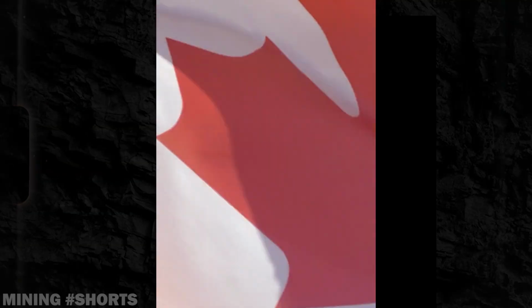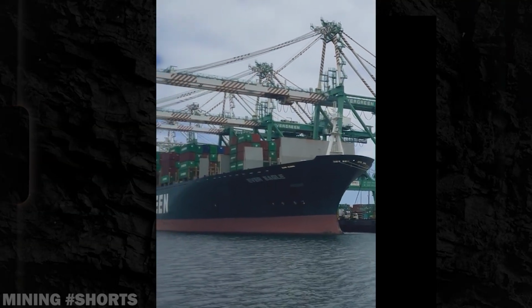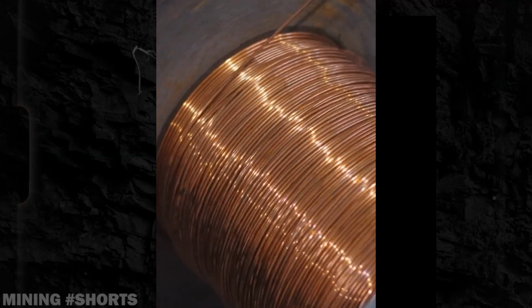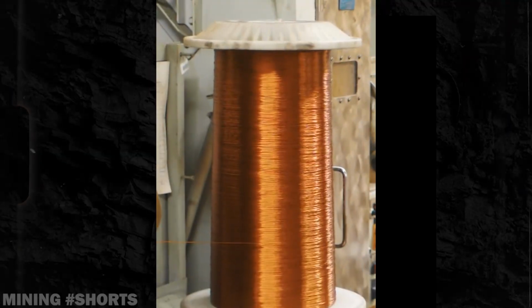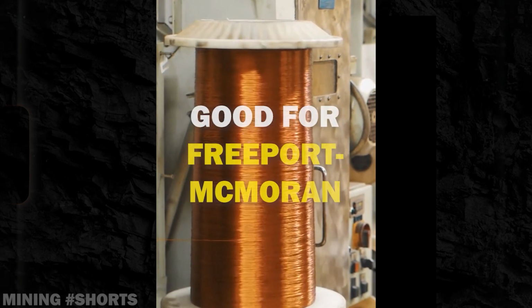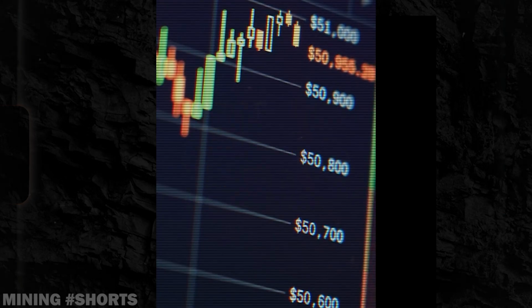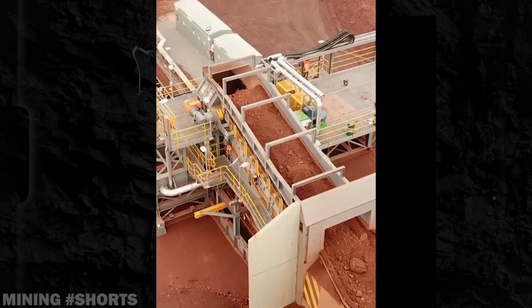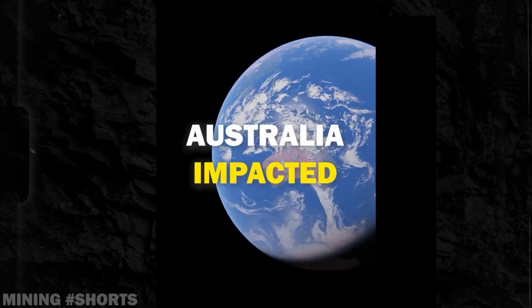25% tariffs on copper imports have led to a surge in domestic prices. This increase benefits US-based copper producers like Freeport, whose stock has been upgraded due to anticipated higher profitability from elevated domestic prices. Internationally, the tariffs have contributed to economic uncertainties.